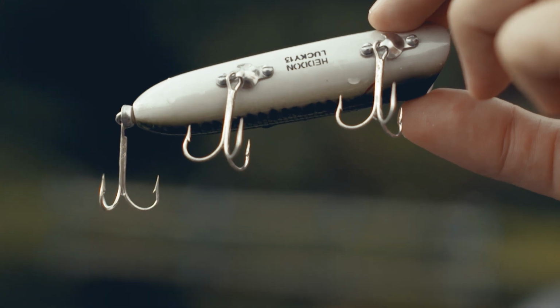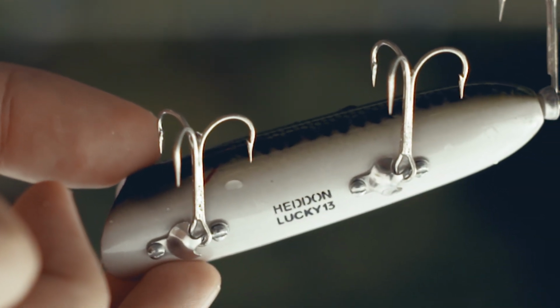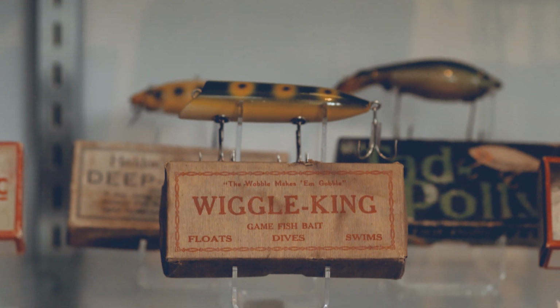Don, we talked yesterday a lot about the Lucky 13, and it's the oldest production lure that we have. And I believe you said it was in 1920 when this first hit the catalog, didn't you? Yes, it was a further development and refinement of the Wiggle King.